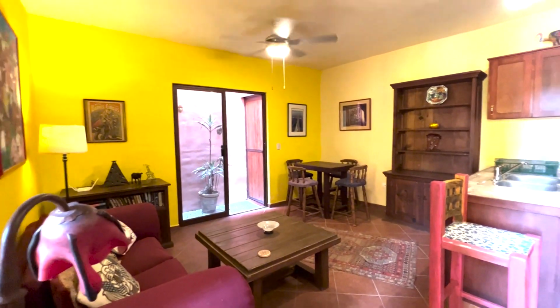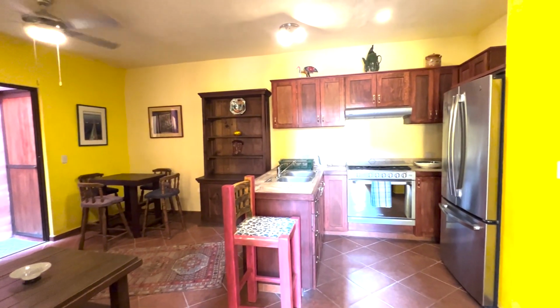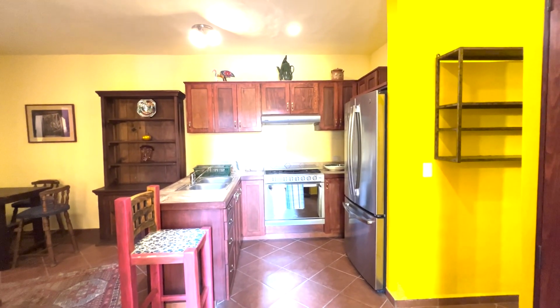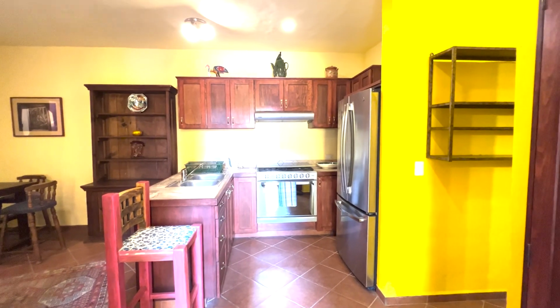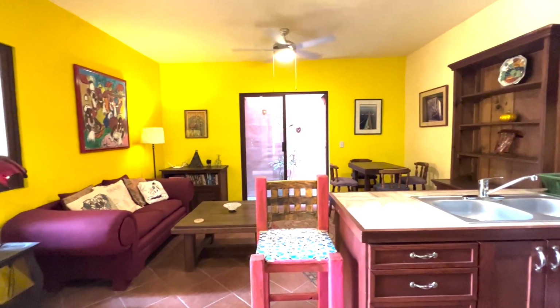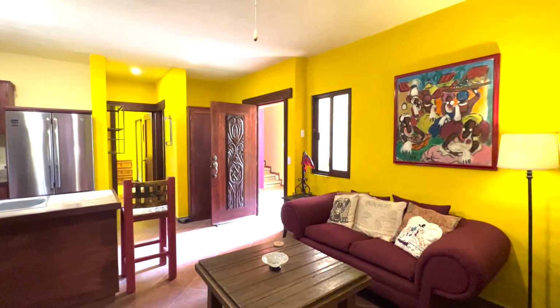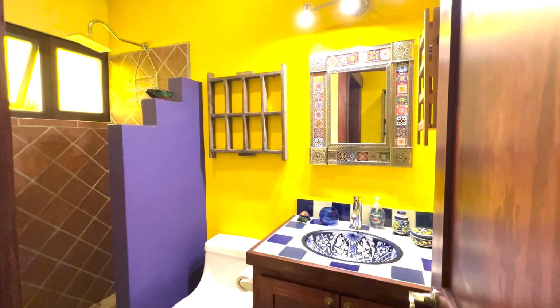Again, they're all kind of similar design, but they're all unique as well in their own way. This one, of course, has a full kitchen, the same as the others. Not quite as big as the first one, but still a nice size. Cute little apartments. Obviously the above apartments are going to have a little bit more natural light in. Full bathroom with a walk-in shower.